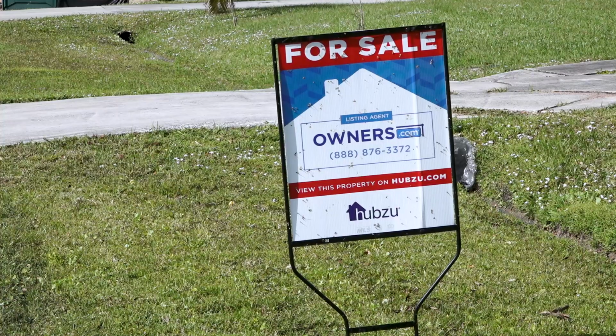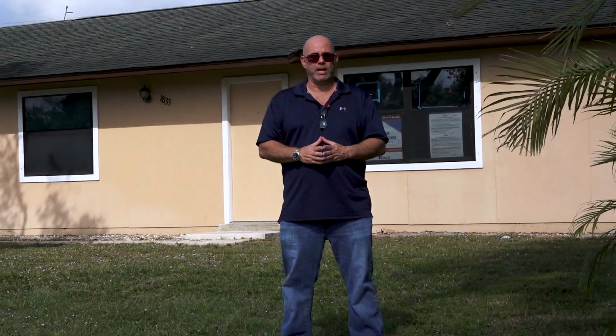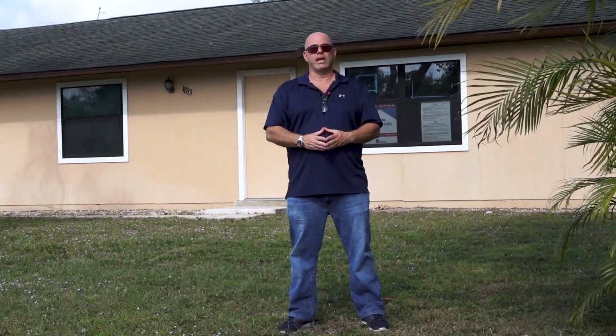And the number one question you guys are always asking me is, how do you find houses like this to wholesale? Well, if you're driving along this street and you see this sign over here and you see that sign in the window, it's pretty self-evident that this is a Hubzu property. You can go to hubzu.com and bid on these properties, all right? So let's go take a look and see what the inside looks like.